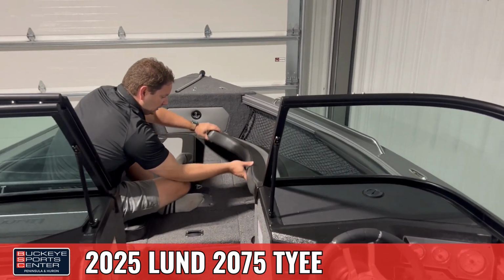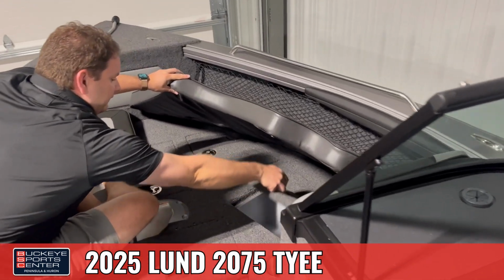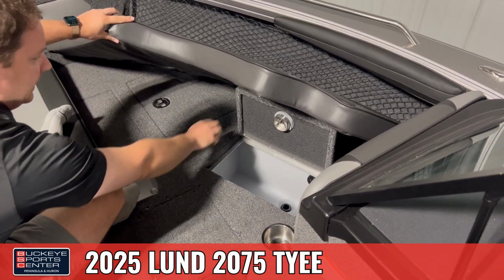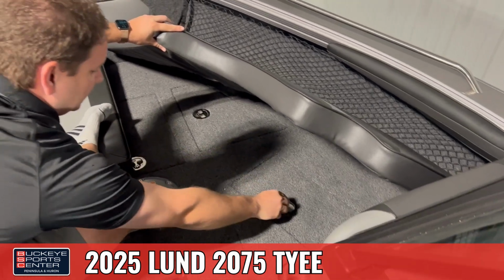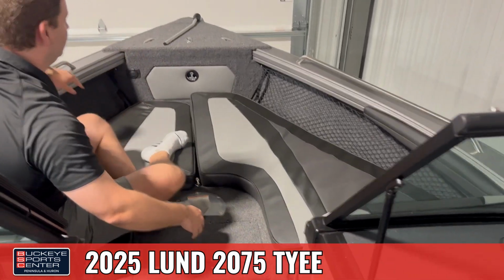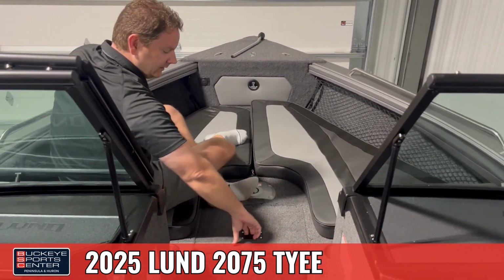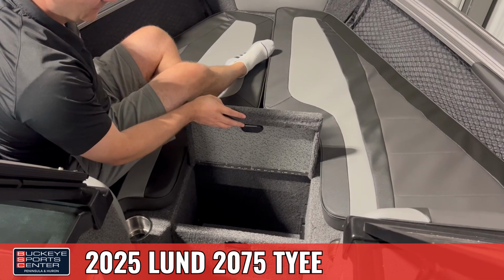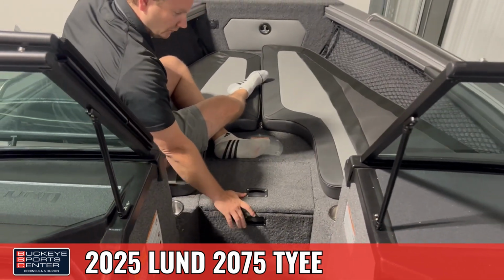All right, underneath these cushions, there's actually a second live well up here. You can use it as a bait well, or however you want to use it. And then additional storage underneath both sides. We've got this set up with the cushions, so for family use. Right in the middle here, it's a spot where you can put a cooler if you like, or just use it as another additional storage compartment.